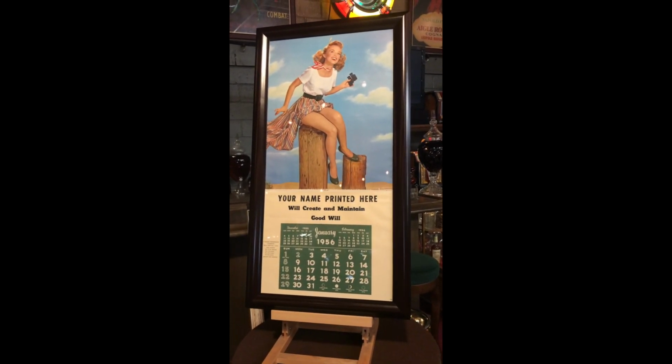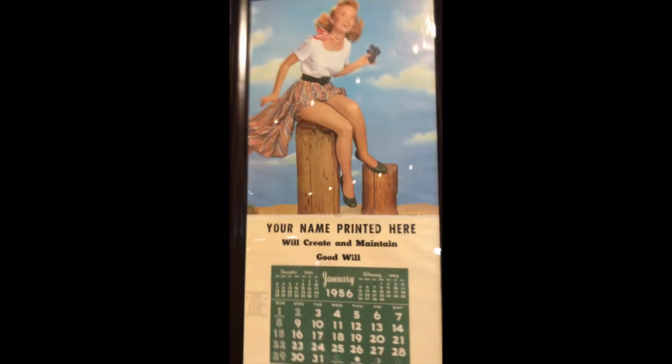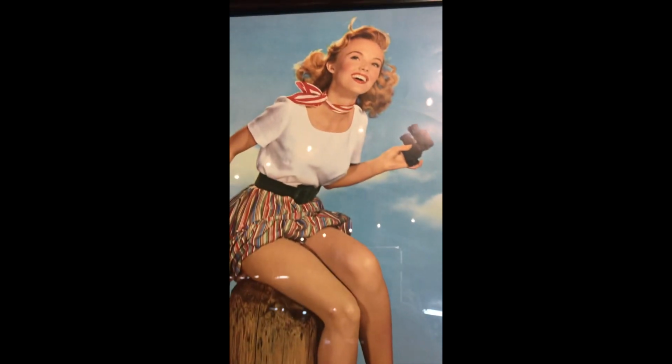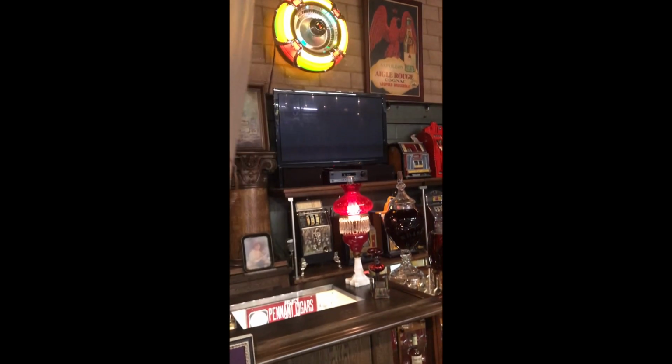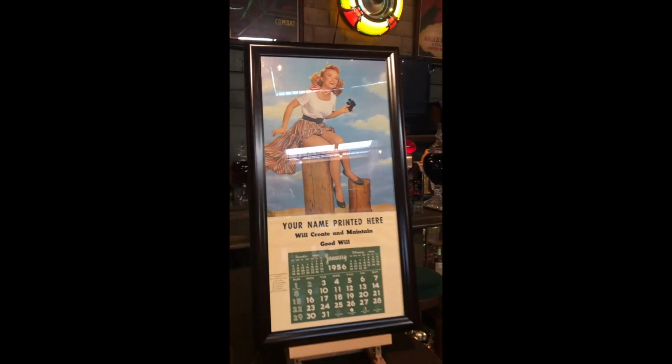Anyway, so if you are into vintage advertising, into pinup girls in general, calendars, vintage calendars, this is right up your alley. As you can see, we've had it professionally framed, 36 inches tall. This might be for you.